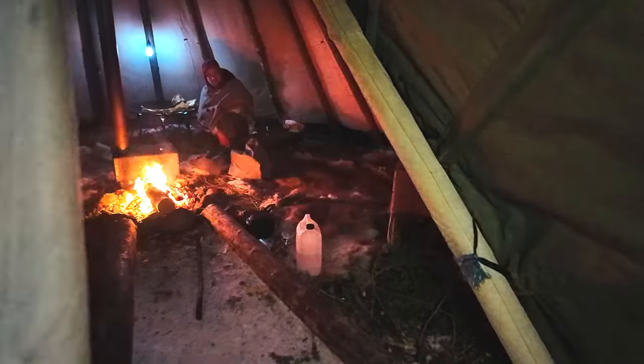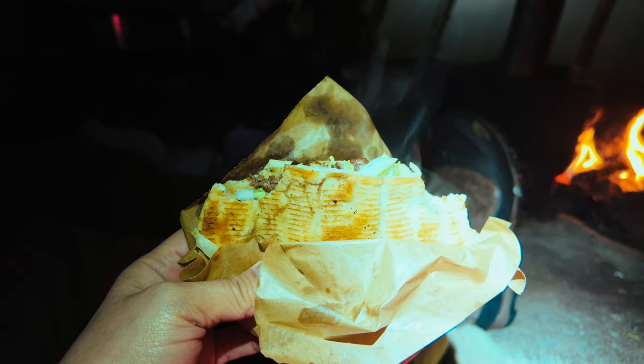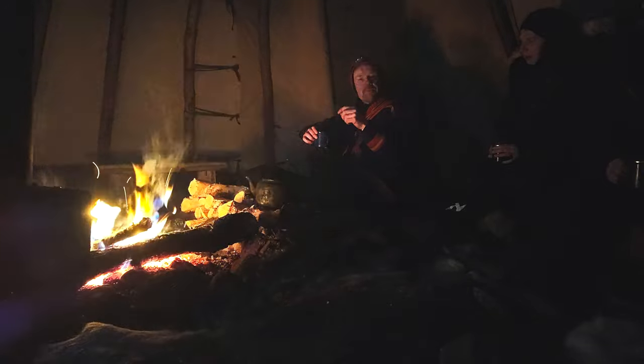You want me to come in? Yeah, yeah. Hello. We then relaxed in a lavvu hut, where we were treated to hot blueberry juice and a reindeer sandwich, which was yummy by the way.